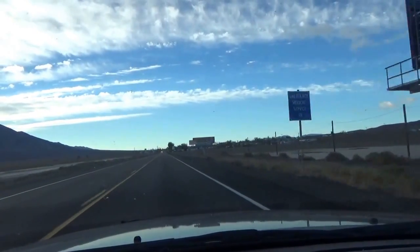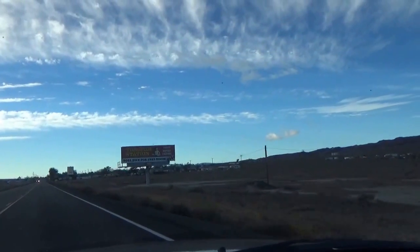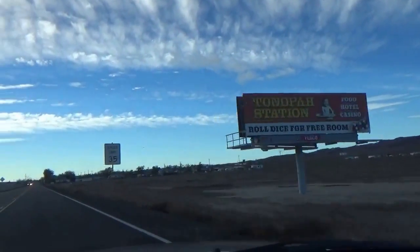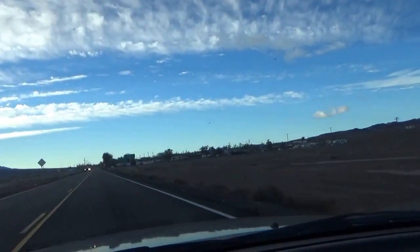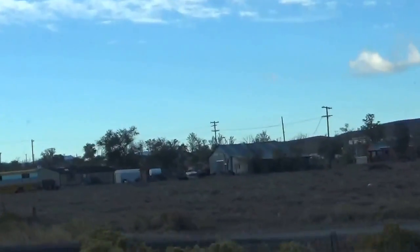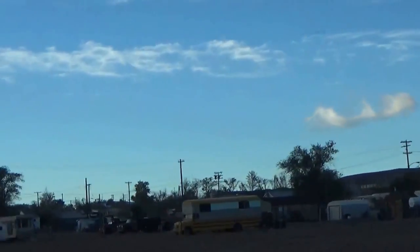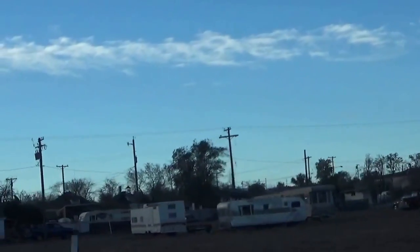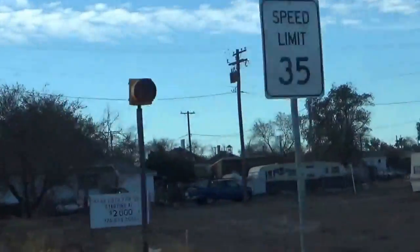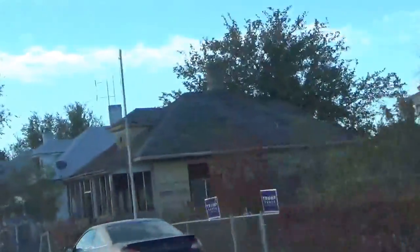There's another sign for the Tonopah Station Casino. Just about everything in this town is off to the right. Lots starting at 2,000 bucks seems reasonable. There are a few houses here on Main Street that are kind of unique, kind of different.